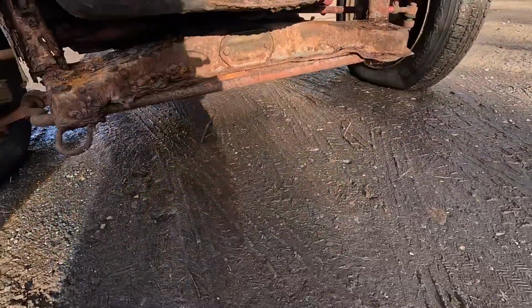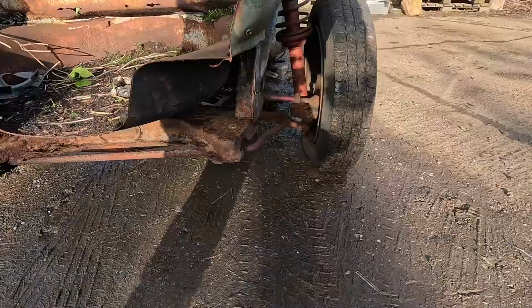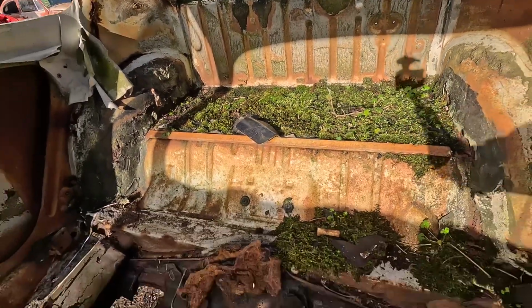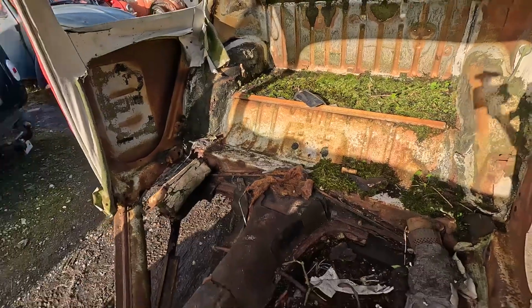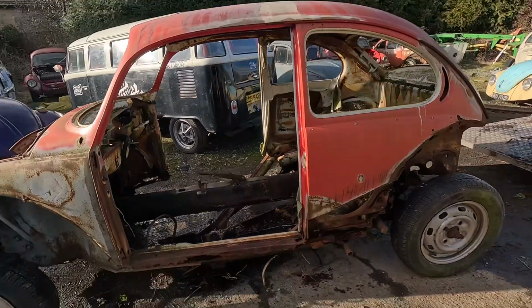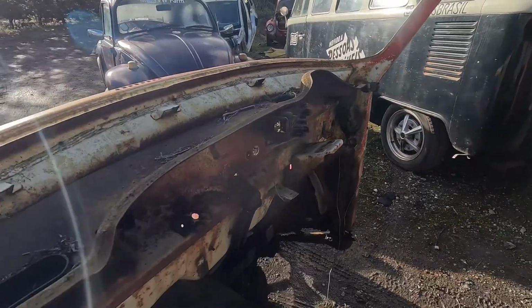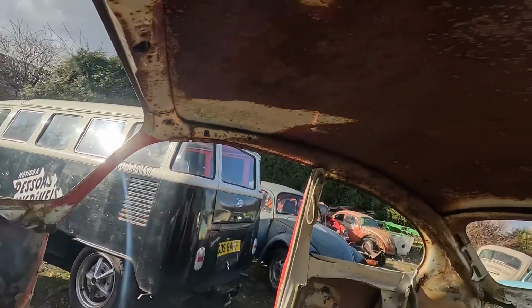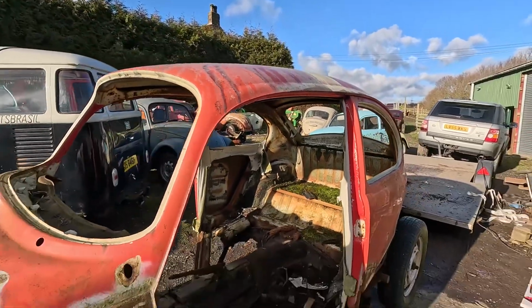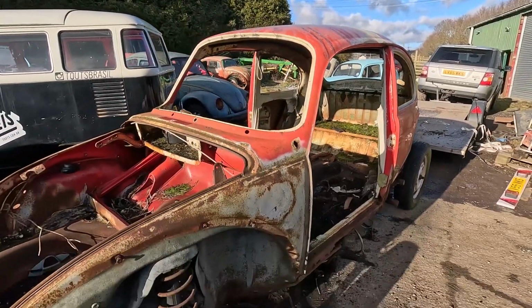As you can see, it's totally different to a standard bug. Look at the rear of this car. It's all full of moss. I do wonder how long this has been sat outside. It must have been a while. Left and abandoned. So this car has been fully stripped out. Even the dash is missing. All the roof's rusty as well. But for £50, what do you expect? You can't go wrong for that.